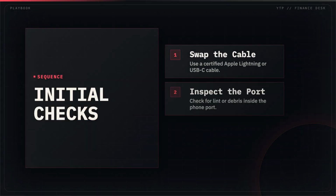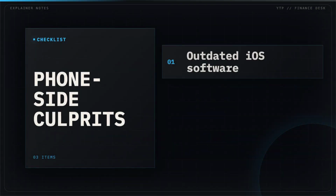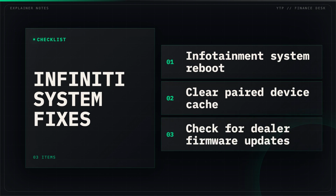Start by swapping your cable for a known good one and cleaning out any lint trapped inside your phone's charging port. If the hardware is fine, check your iPhone for pending iOS updates or background apps that might be freezing the CarPlay link. On the Infiniti side, try a hard reboot of the infotainment system and remove all previously paired devices from the car's memory.